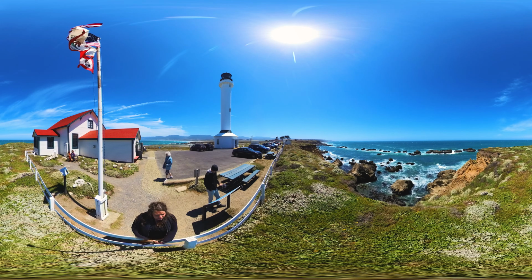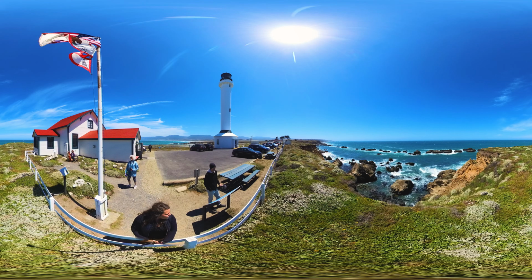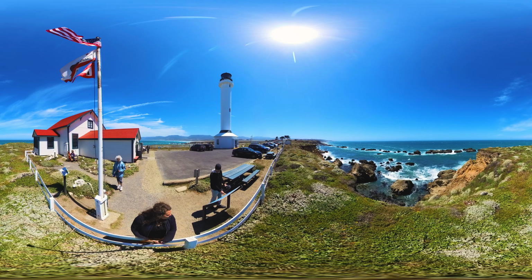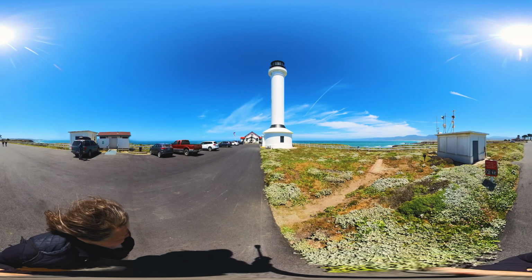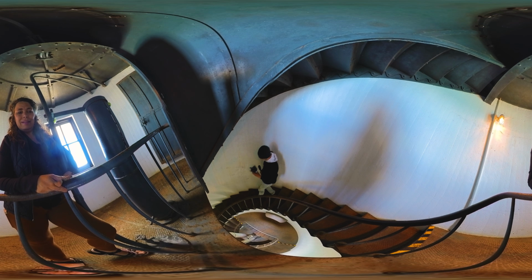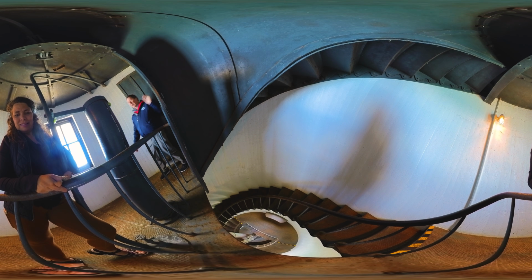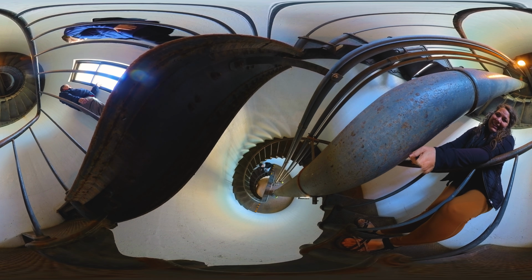Nearby, we have another amazing historical location to check out, Point Arena Lighthouse. Climbing the spiral staircase reminds me of the epic spiral staircase down into Moaning Cavern a few episodes ago. How high did he say it was? 120 feet? Didn't we just do a cave with a staircase like this a little while ago?